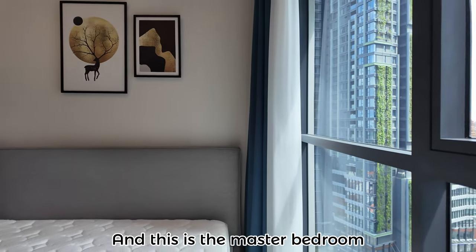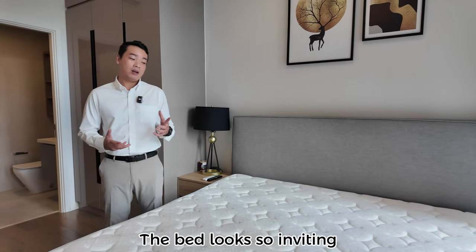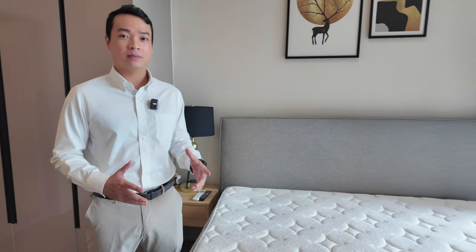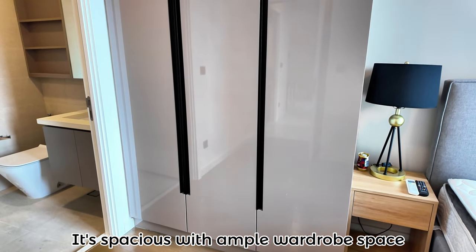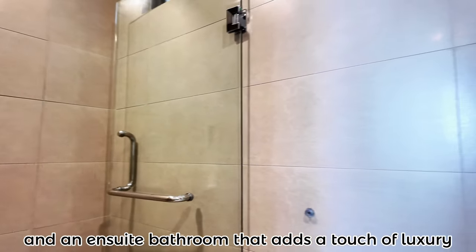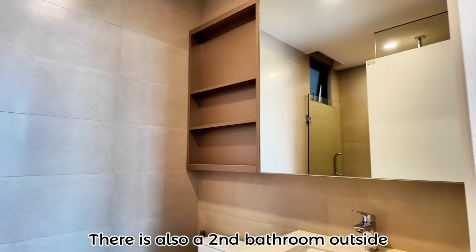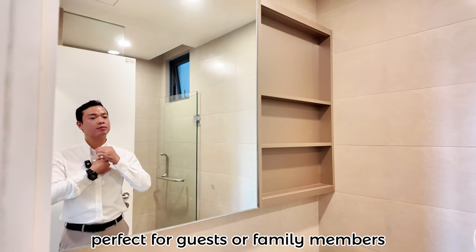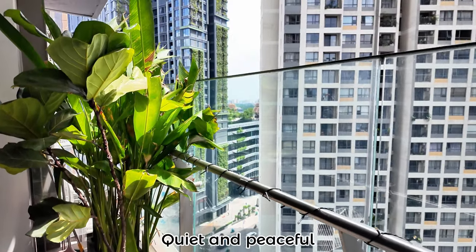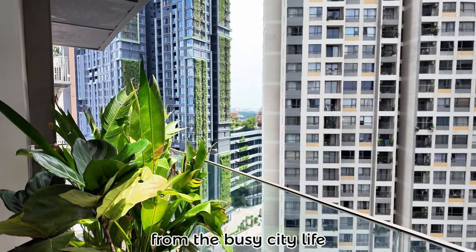And this is the master bedroom, where you will truly unwind. The bed looks so inviting that I could sleep here all day. It's spacious with ample wardrobe space and an ensuite bathroom that adds a touch of luxury. There's also a second bathroom outside, perfect for guests or family members. The views are quiet and peaceful, making this apartment the perfect retreat from the busy city life.